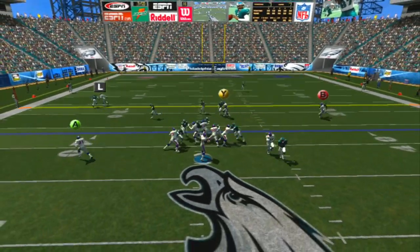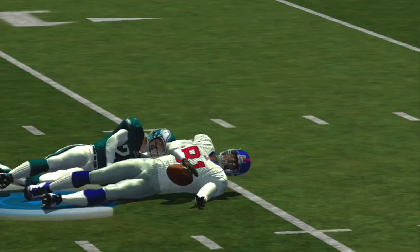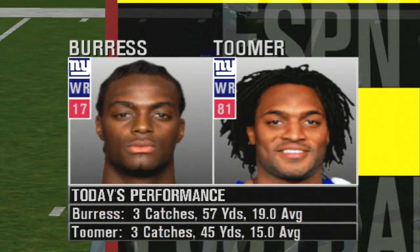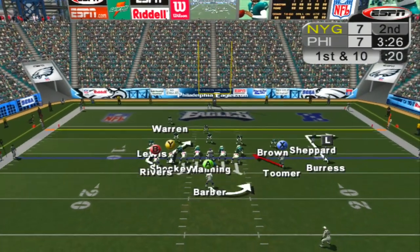It's not going to be a run on 2nd down, going deep, and he got behind the defender, brought down at the 11. Amani has been having a great day so far. He's been just as efficient as Burris. How do you cover these two? Well, not with one guy. That last pass will put them in the red zone.